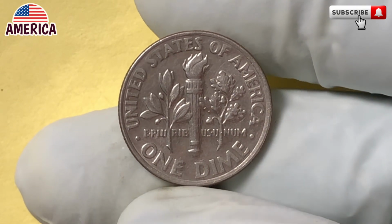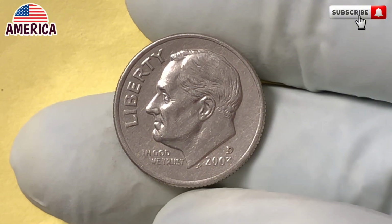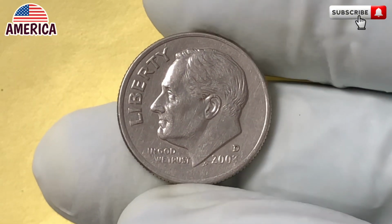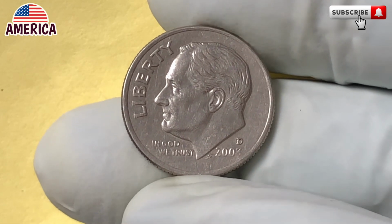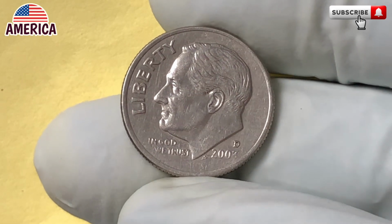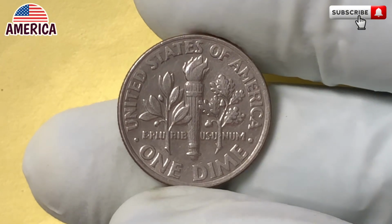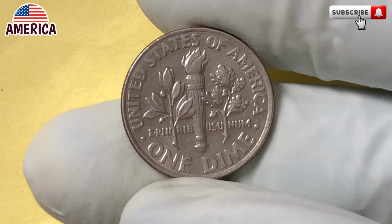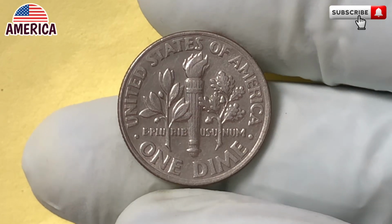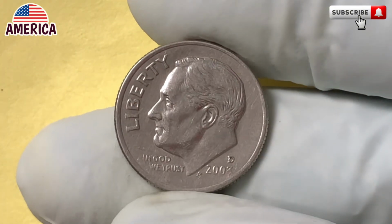One of the most important factors that determine the value of any coin is its mint mark. The 2003 dime was struck at several US mint facilities, and the mint mark tells us where it was produced. Here are the most common mint marks for the 2003 dime. Philadelphia Mint. No mint mark. The Philadelphia Mint produced dimes without a mint mark, and these are often the most common. If you find a 2003 dime from Philadelphia, it's likely just a standard dime unless it's in excellent condition or has a minting error.